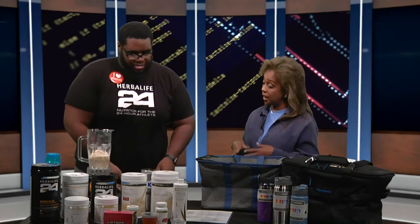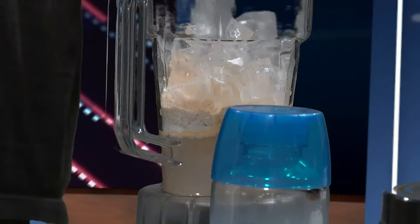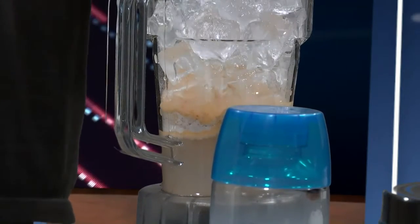This is just the lime syrup. Because you're making key lime pie, which is one of your top ones, isn't it? Yes, it is. You add in the ice until you get the consistency that you want, until you get the swirl that you want.